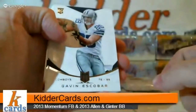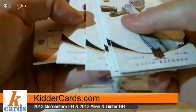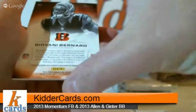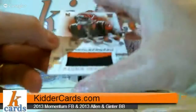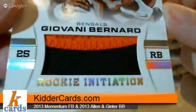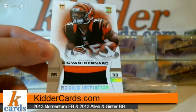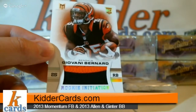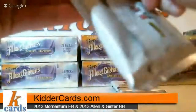Gavin Escobar, rookie for the Cowboys. And 3 of 49 for the Bengals, Giovani Bernard. Nice. Two-color relic, orange and black. Cincinnati Bengals goes to Brian P. Brian P. is tearing this break up. Wow. That's some great luck in the random.